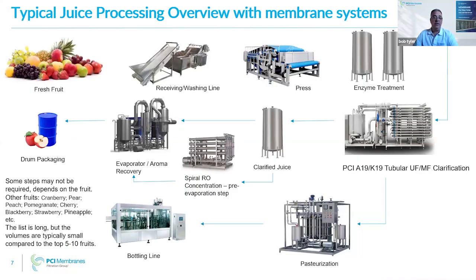I'm going to talk briefly about the typical juice processing process flow diagram. So we all start with some types of fruit. When the fruit arrives to the facility, in most cases, it has some kind of debris or dirt on it. So one of the first things you'd want to do is wash the fruit. And then from there, you want to press the juice out of the fruit itself.